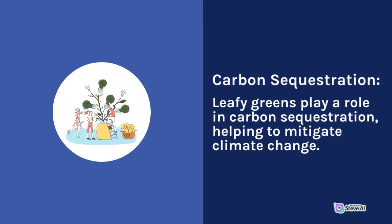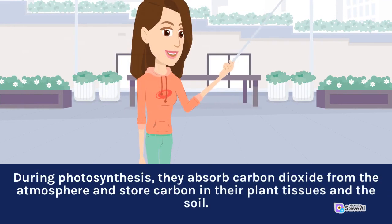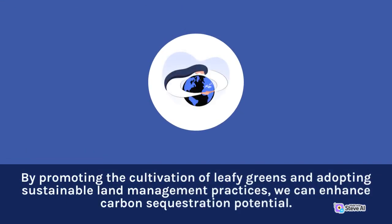Carbon sequestration. Leafy greens play a role in carbon sequestration, helping to mitigate climate change. During photosynthesis, they absorb carbon dioxide from the atmosphere and store carbon in their plant tissues and the soil. By promoting the cultivation of leafy greens and adopting sustainable land management practices, we can enhance carbon sequestration potential.